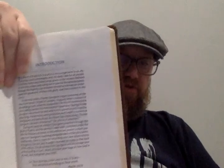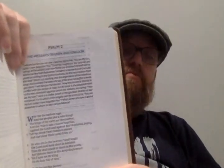And then this is the page before you get into the text. It just says the Book of Psalms. Really nicely in that blue teal color. And then there's another introduction to the Psalms. And then, here we go, Psalm 1. Oh, I'm sorry, Psalm 2. I turned the page a little too far.